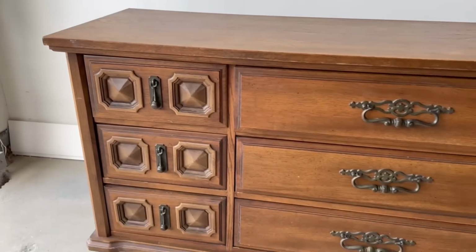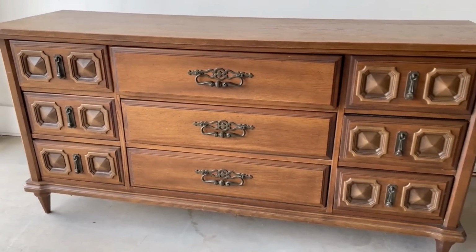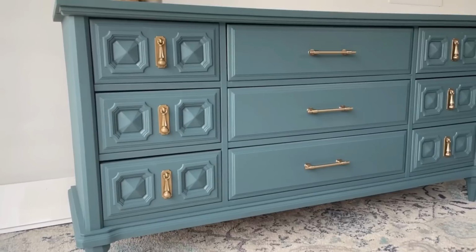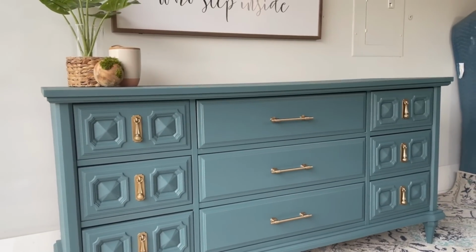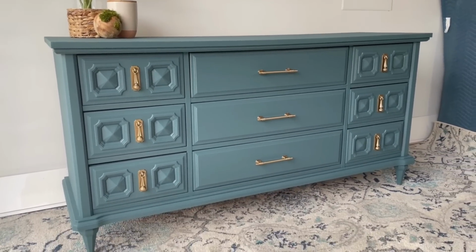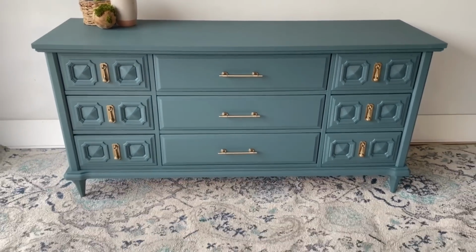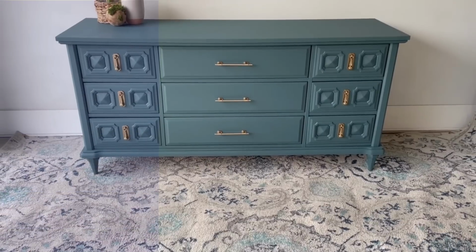Just a quick reminder of where we started. This dresser had definitely seen better days. And wow, what a transformation. This dresser looks completely different from its previous dull and worn out state. The new coat of paint gave it a fresh look and a modern feel, while the cleaned and polished hardware adds just a touch of elegance.